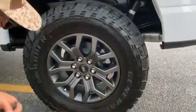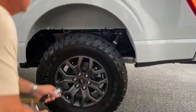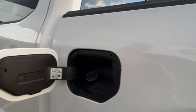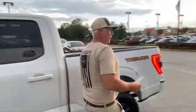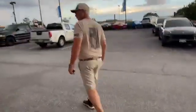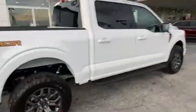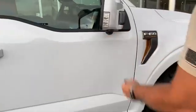Nice package. So these are 275/70 R18 tires. It's got the upgraded, supposedly, shocks on it. This has an upgraded fuel tank, and it has the trailer tow package, which I don't know exactly what that means, if it's an upgraded higher capacity. I'll have to check that out. This is the Oxford White. Has the surround camera view for you. I really like the gold accent.